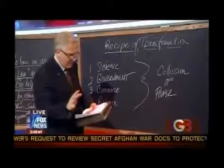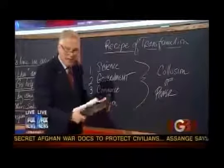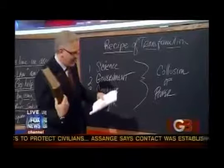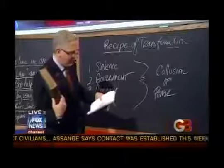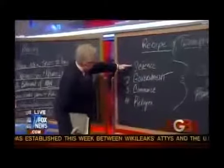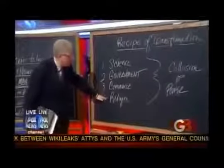Artifacts found prior to Christopher Columbus's arrival would be considered illegitimate by the Smithsonian. Only the savage Indian culture would be observed, and this created the artificial barrier to science. Science was colluding with government because of commerce, and religion was involved.